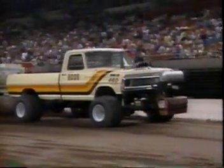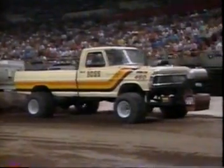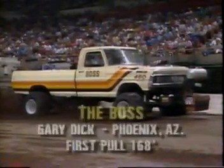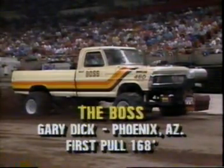Now, Mike, as we see him work the steering wheel, he's just trying to find the track right there. He's just trying to get some bite. Slow the tires down enough to get a bite with. Correct. Nice pull for the boss. 168 feet even. It becomes the new mark to beat.